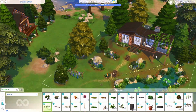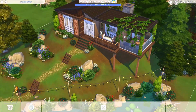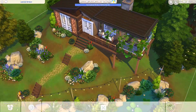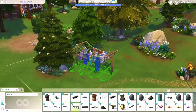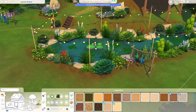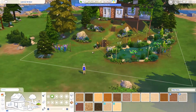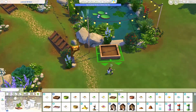And I found these plants that fit perfectly on top of the roof, so I was like, yes, let's make this a little bit more naturey, put these plants on top of the roof, and they're kind of hanging down on both sides, so that's why I'm like, they fit perfectly. I had to use them. And I think that's about it, actually. I put some plant pots there too, so yeah, I think that is the end.